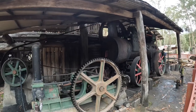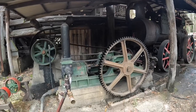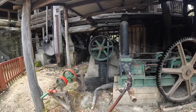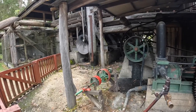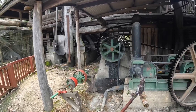Now here we are at the sawmill. We've got all sorts of things turning, bolts and wheels. Very impressive. What are they actually doing? Not very much really, but they're going around. They're exhibiting the power of steam. Looks like some sort of pump, is it, that one?